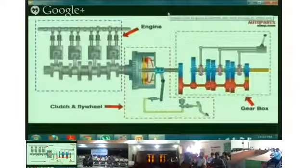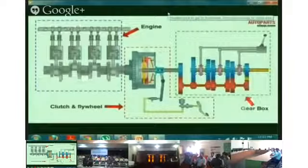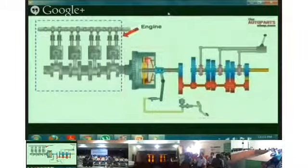Useful power output. First of all, that 30% efficiency which we are saying, useful power output, how it is getting transferred.